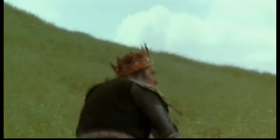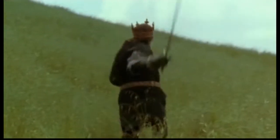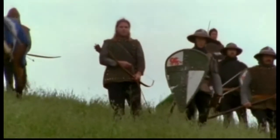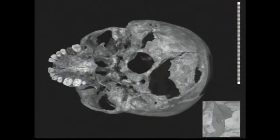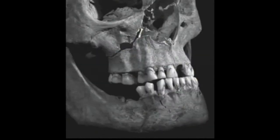But did he really have a limp? Experts say the latest evidence only deals with the science. The contemporary accounts of the battle are that Richard fought bravely, that he fought in a manly way. We know from the injuries to the skull that his helmet must have either been lost or removed by that point, and whether it was removed by Richard himself or whether it was forcibly removed, we can't tell. But we know that his helmet must have been removed at that stage.